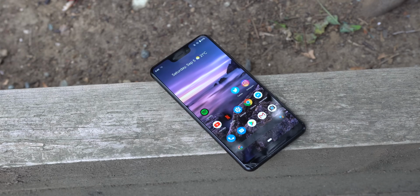The Google Pixel 3 XL is one of the more controversial smartphones in recent history, thanks to, well, I probably don't even need to say it, it's pretty obvious. But at its core, it's a solid smartphone with a terrific camera, even if it is from 2018.